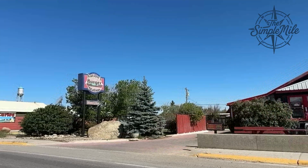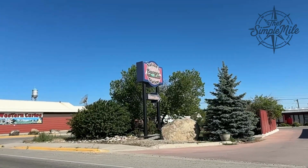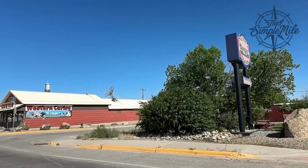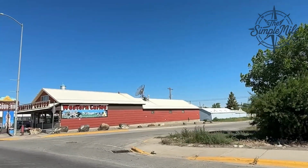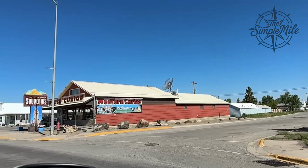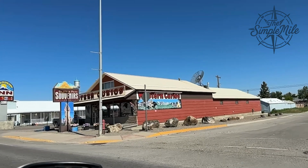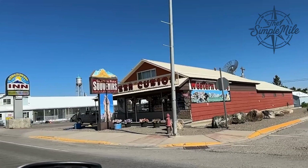The little towns right outside the park, this one in particular, I believe, even if it wasn't part of the reservation, the places we stopped, the owners and operators all seemed to be Native Americans, which is great to see them doing a good business. But it was pretty interesting.